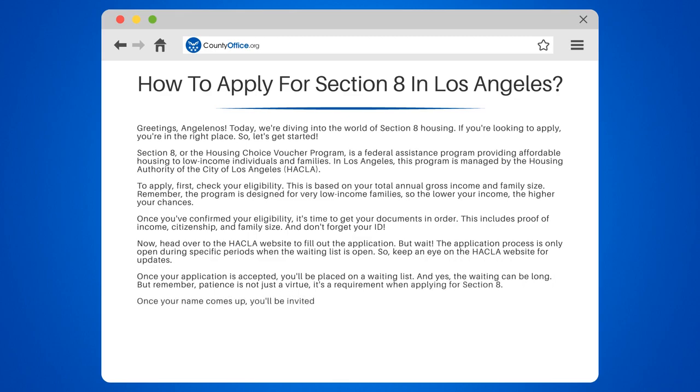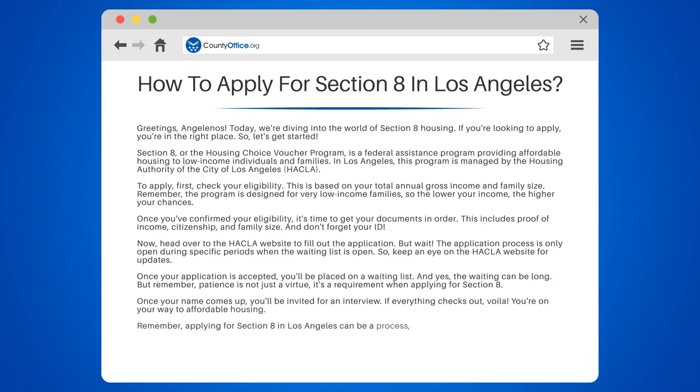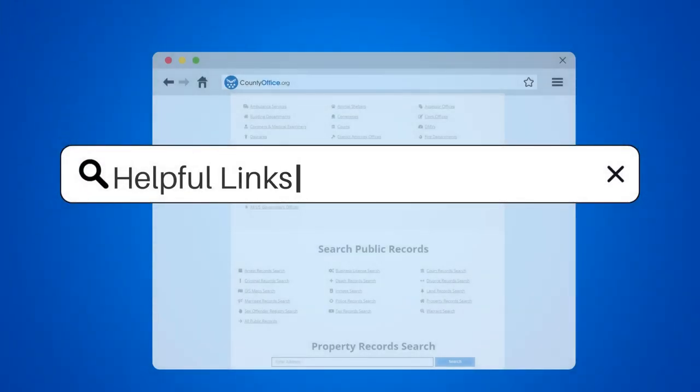Once your name comes up, you'll be invited for an interview. If everything checks out, voila, you're on your way to affordable housing. Remember, applying for Section 8 in Los Angeles can be a process, but with patience and persistence, it can be a path to affordable housing. Good luck!